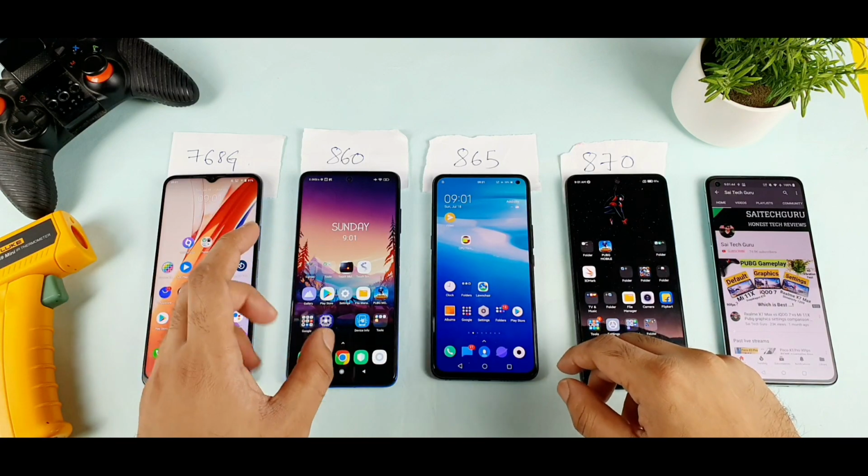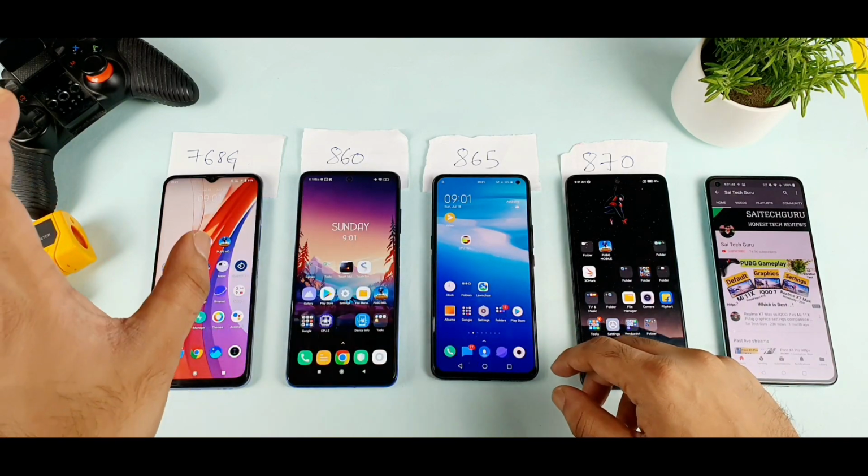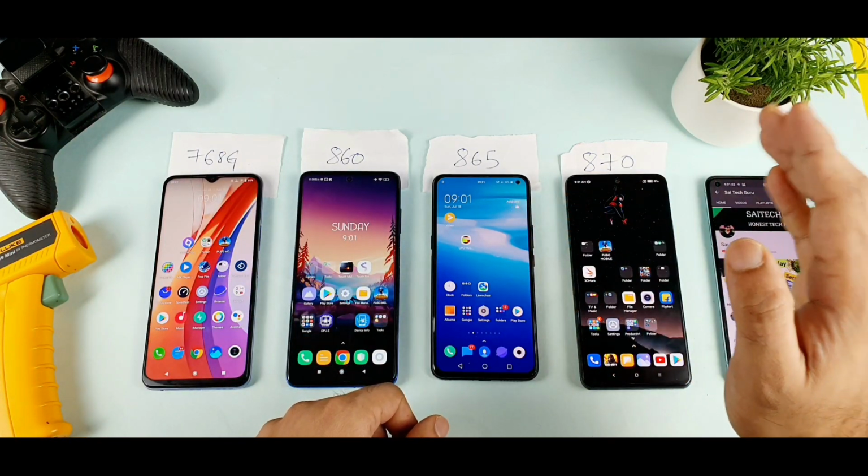In today's video, I'm going to do another benchmark comparison between all these four Snapdragon processors. Yes friends, starting with the Snapdragon 768G, Snapdragon 860 processor, Snapdragon 865 and Snapdragon 870 processor.